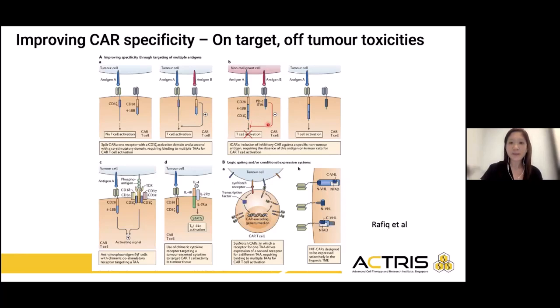You also have inhibitory CARs where you have one antigen that basically is able to activate, and another CAR is engineered to have the function of a checkpoint blocker, but the checkpoint blocker is triggered by the antigen B, which is expressed on healthy tissues, and in contact, there's checkpoint blockade and the CAR is not activated. And there are many, many other ways in which these clever engineering solutions can improve our toxicity profile.